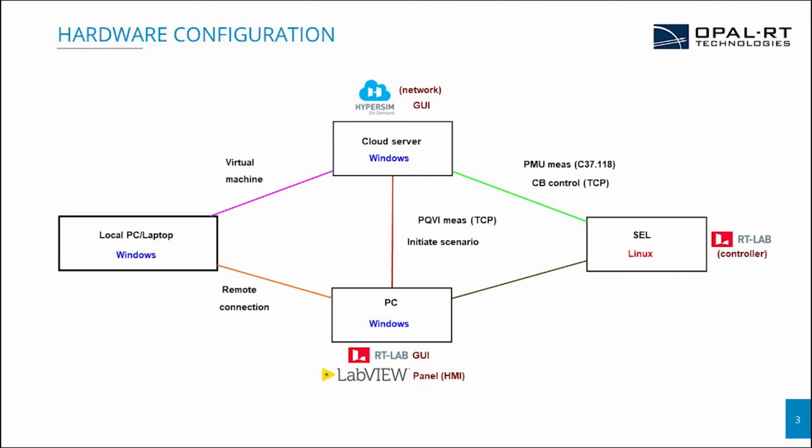The hardware configuration looks like this. The HyperSim model that we use is HyperSim on demand. It's the cloud product of OPAL-RT, and is running on Windows on a server. We have a connection to the server through another device that acts as our controller. This device is an SEL 3360 industrial computer. It has a Linux operating system and has RT Lab installed on it.